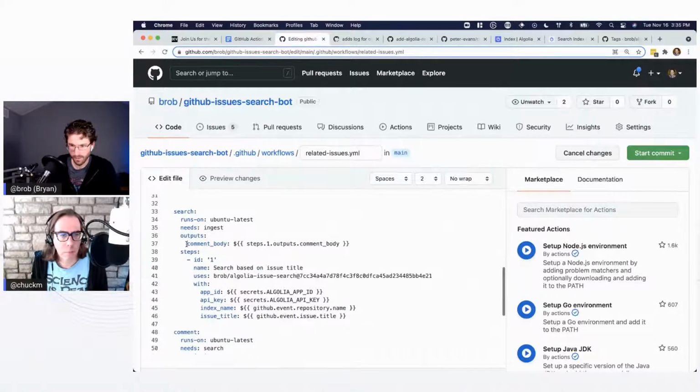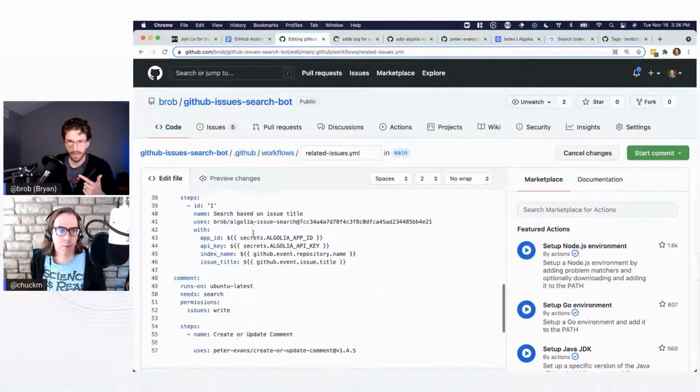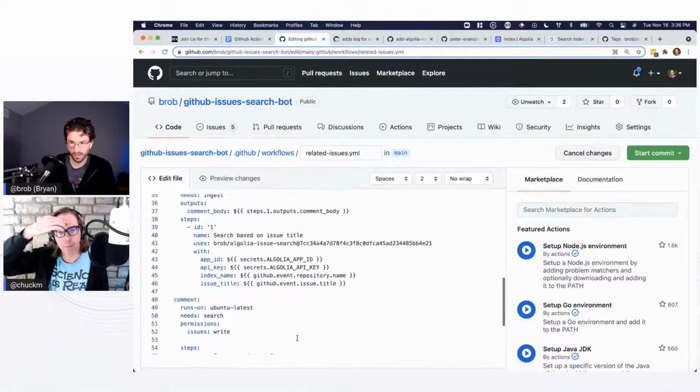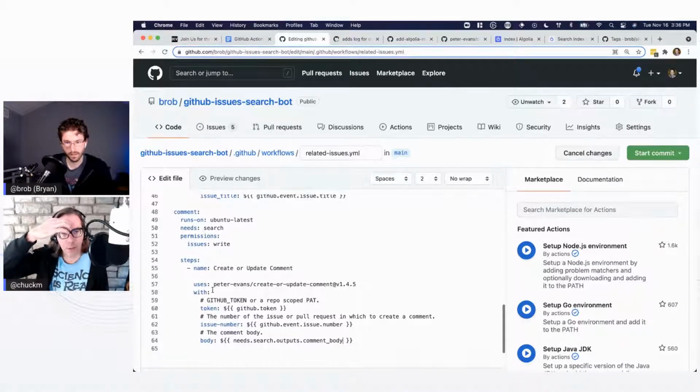Okay. Outputs comment body from step one, the output of step one. Yeah, that makes sense. And we're specifying the output inside of our JavaScript code. Yep. So the action has an output that carries up to the step. And then this is taking that output from the step and carrying it up to the job so that the next job can hopefully ingest it. And so the body of the width is the output from that, right? That's our needs context: needs dot search, the ID from the job, the other job, outputs, comment body. Yeah, snake case.